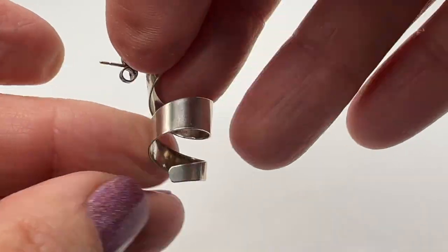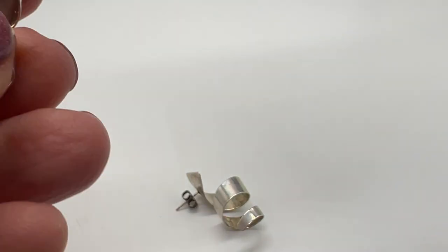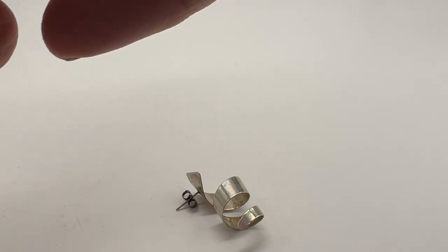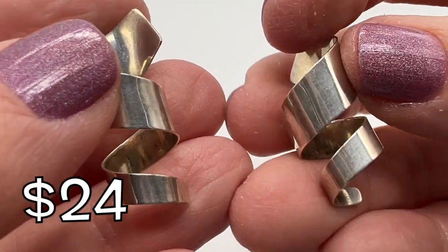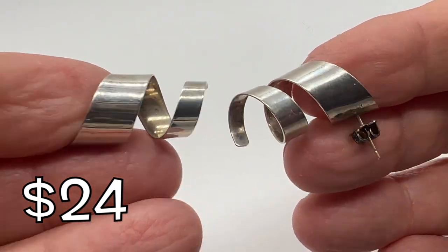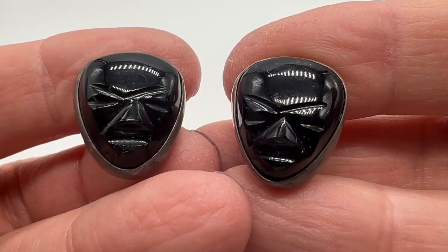I really like these. They're so fun and different. I don't remember where I got them, but I didn't get them too awful long ago. These are pretty neat. These are cool old earrings.